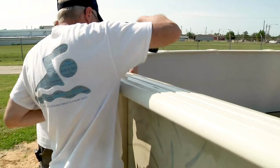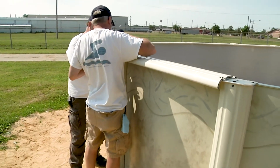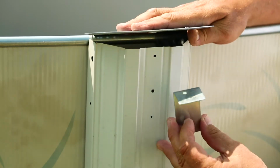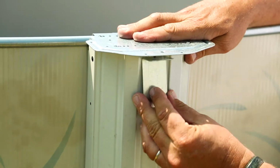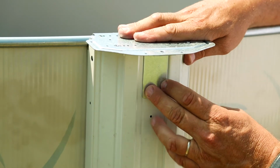Now, attach the top rails to the holes that you marked, and be sure you're using the correct holes for your pool. Some pools have a bracket that attaches the top vertical end cap to the top of the vertical. Check the instructions to see if a bracket of this type applies to your pool.